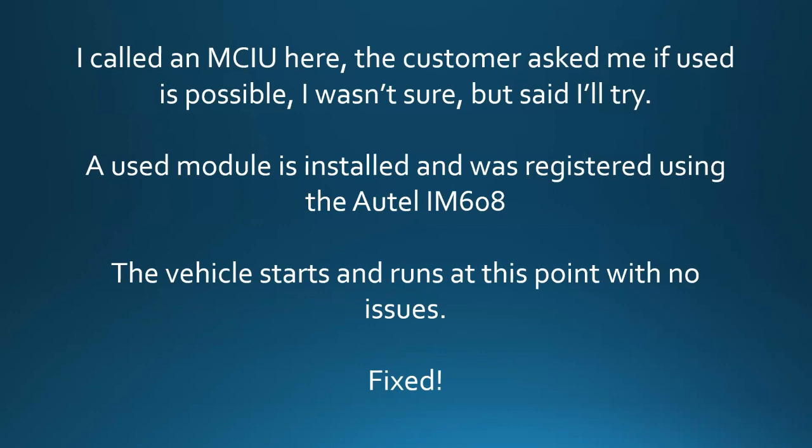It was a simple registration. And I will say this, it was in a theft mode, exactly like the way that it was before I registered it. I was thinking, well, maybe I just needed to register that control unit, because I never tried that. But I did scope this wire and those quarter pulses were gone once he installed a used MICU.